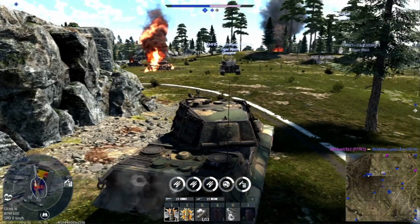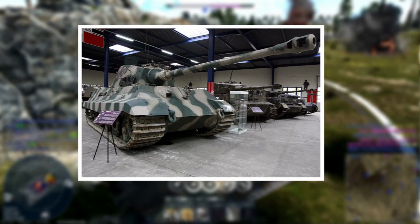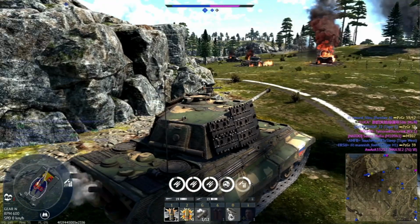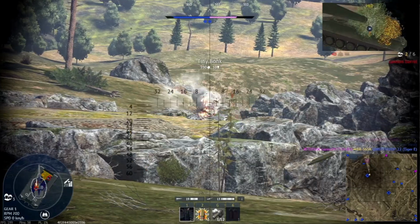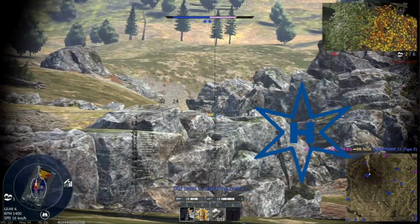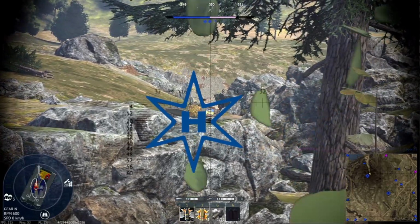It featured sloped armor and a fearsome 8.8 centimeter KwK 43 L/71 gun, the most powerful tank cannon of the war. Germany originally started the concept for a successor as early as 1937, alternating between Henschel's and Porsche's designs, though Henschel's hull with a Panther-style sloped armor won.